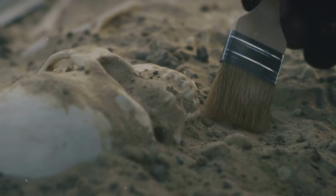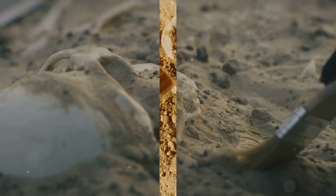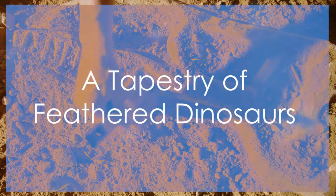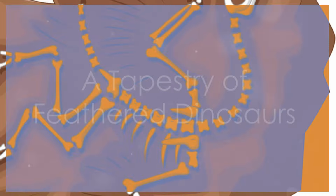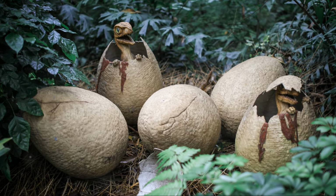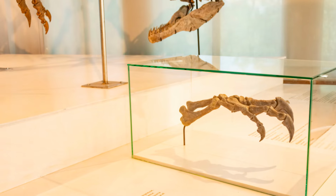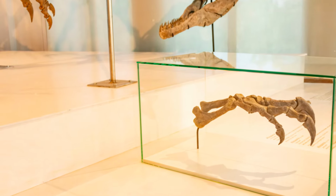The scientific community, initially wary, was eventually won over by the weight of evidence. Sinosauropteryx was just the tip of the iceberg. In the years that followed, a plethora of feathered dinosaur fossils emerged from fossil beds around the world. These discoveries painted a vibrant picture of feathered dinosaurs, showcasing a stunning array of plumage, from simple filaments to complex banded feathers. In China, the Liaoning province became a treasure trove of feathered dinosaur fossils.